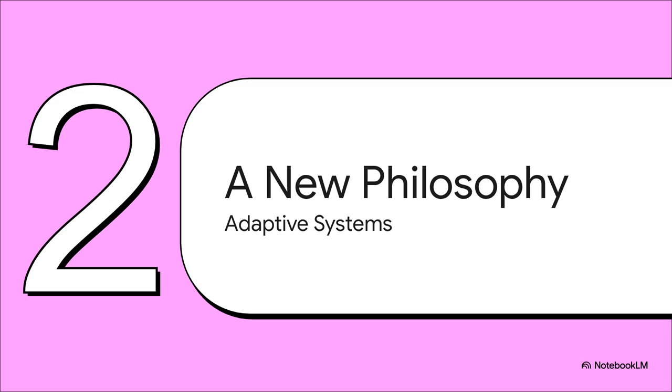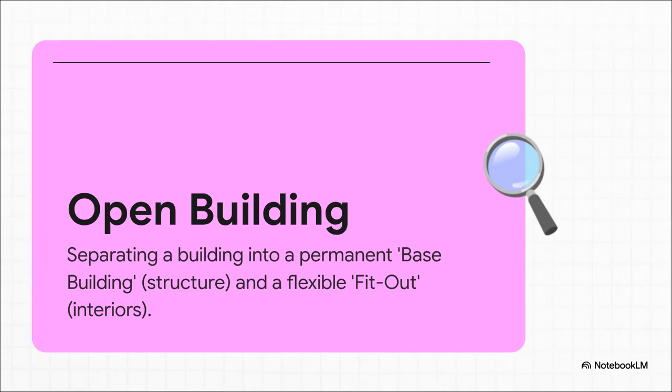Okay, so if that's the problem, what's the solution? Well, that brings us to this really cool philosophy, a completely new way of thinking called open building. So here's the big idea. It's actually pretty simple. You split a building into 2 different layers. You've got the permanent base building, that's the structure, the foundation, the main pipes.